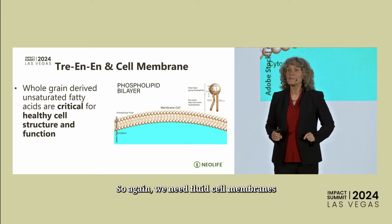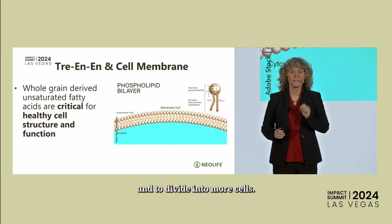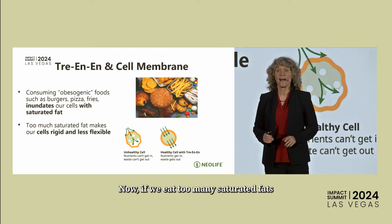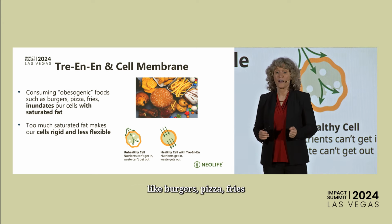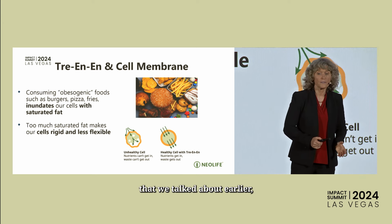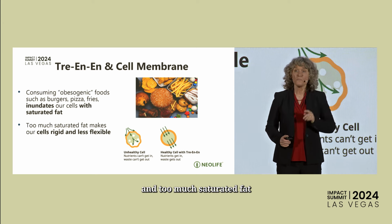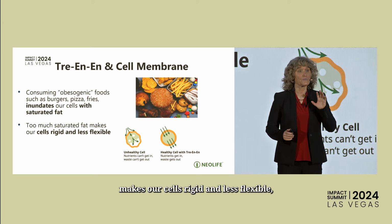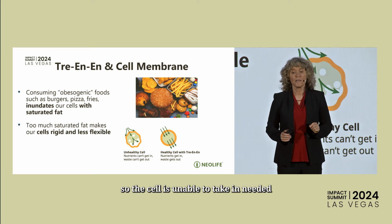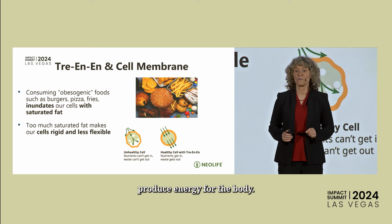So again, we need fluid cell membranes to allow in nourishment, remove waste, produce energy, and to divide into more cells. Now, if we eat too many saturated fats, like burgers, pizza, fries, and so on, those obesogenic foods that we talked about earlier, then our cells become inundated with saturated fat. And too much saturated fat makes our cells rigid and less flexible. So the cell is unable to take in needed nutrients, it's unable to eliminate waste, and it's unable to produce energy for the body.